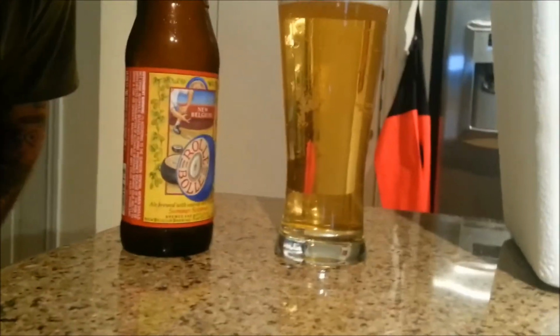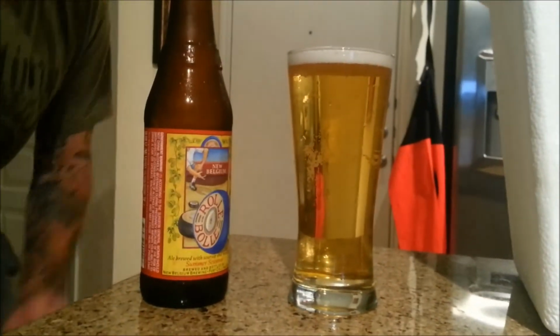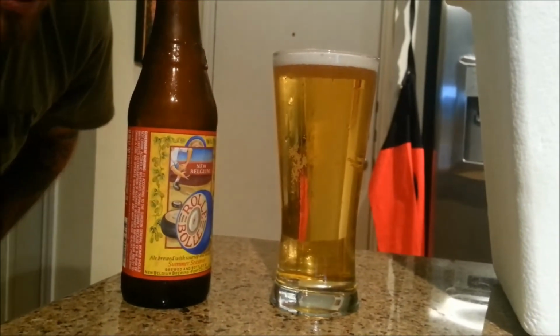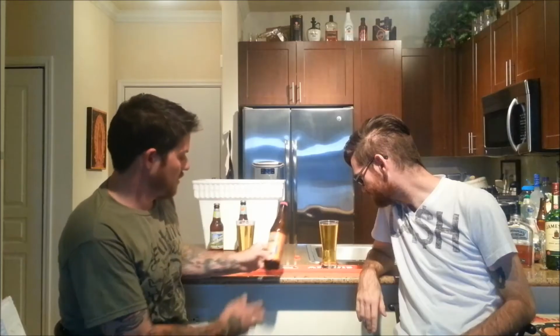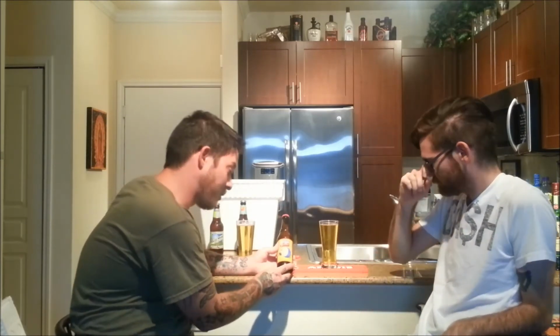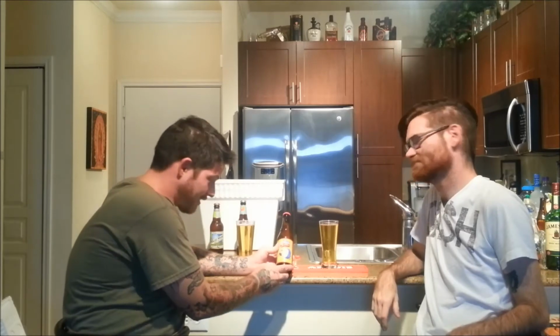First thing you'll notice is it has a nice hazy golden color, with a nice creamy head that'll stick around for about a minute with some decent lacing. So this is going to be an ale. It's brewed with soursop and monk fruit.